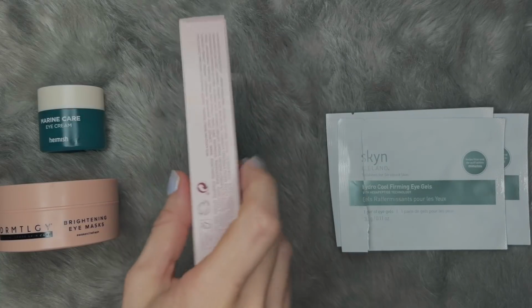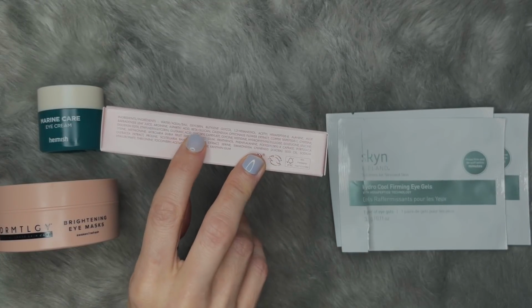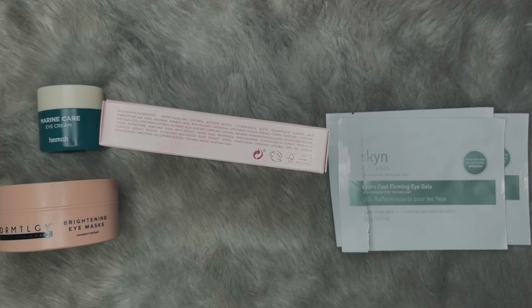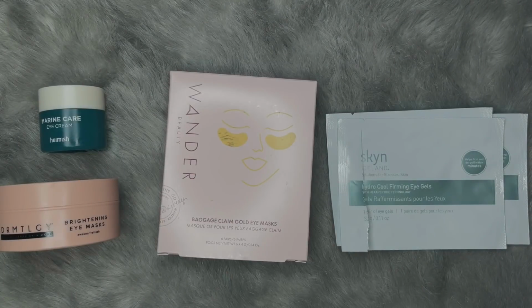But yeah, I really liked these, and all of these eye masks have a lot of peptide ingredients, which I do think really work out well for my skin. So yeah, I see why so many of you love those. I really enjoyed those too.